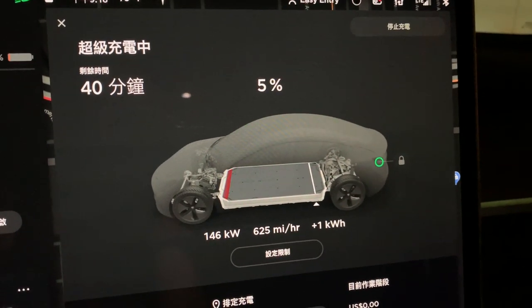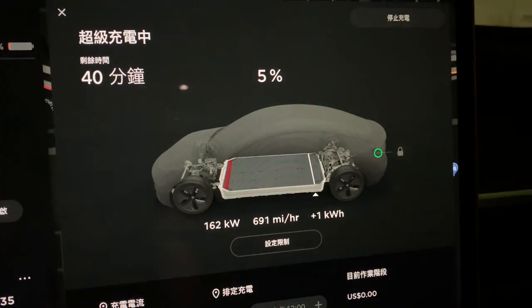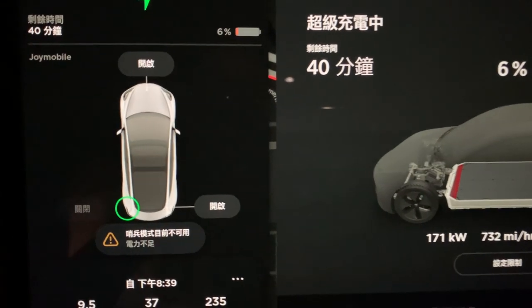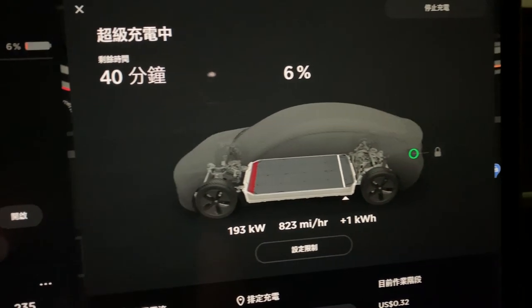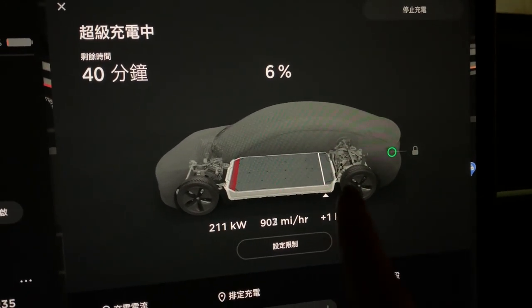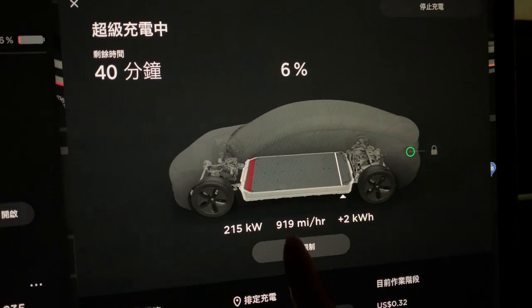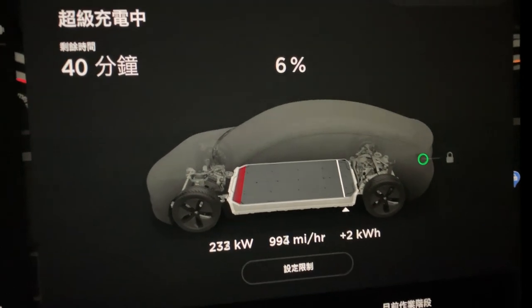But anyway, here's the second time that I went back to that V3 charger as a follow-up, and let's check the results. I'm back at the V3 supercharger. And the interesting thing is, this time it did not tell me, sorry, it's in Chinese, that charging is only limited to 80%. I had previously set this to 90%, and it looks like it's staying there. I didn't have to change any of this, so this is pretty cool.